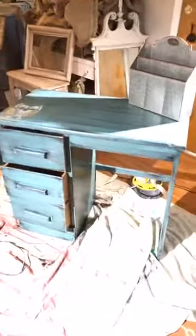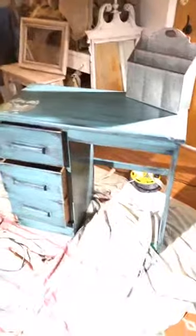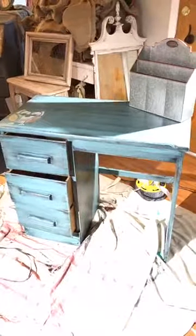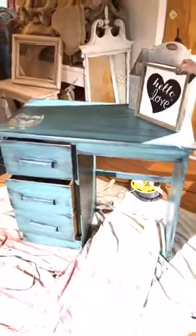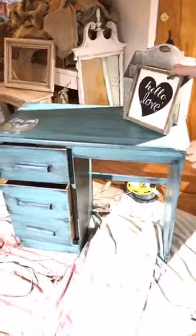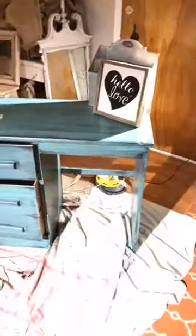Okay, come and stand over here. Let's take a look and see how we're doing. So imagine this as a desk. How cute would that be? Who's got a desk right now that needs some love, and you need to spruce it up a little bit? You guys catching that? How sweet is that? Absolutely cute. You can mix paint colors. And Sandra, you can make your own.